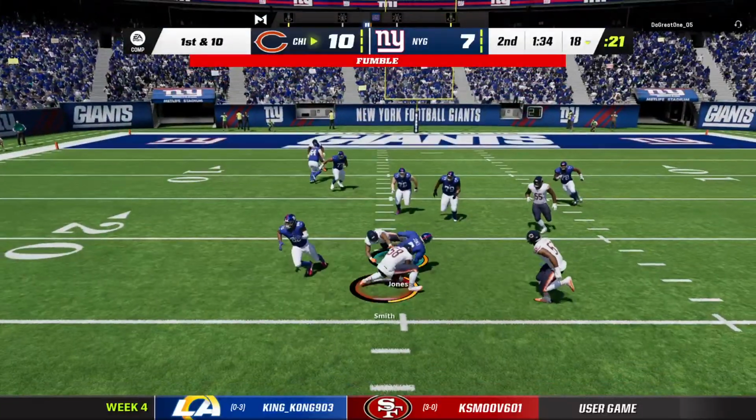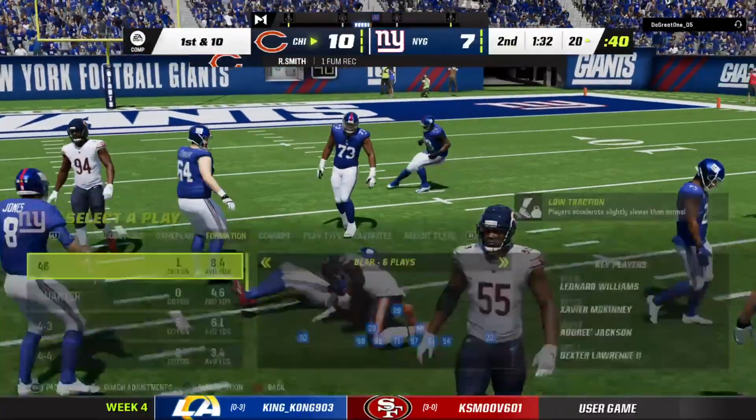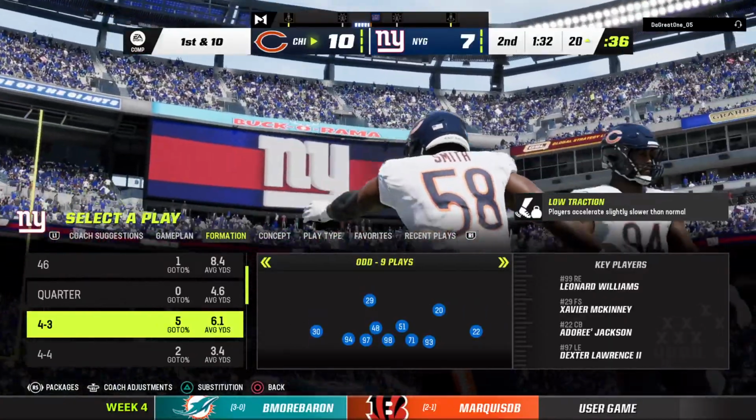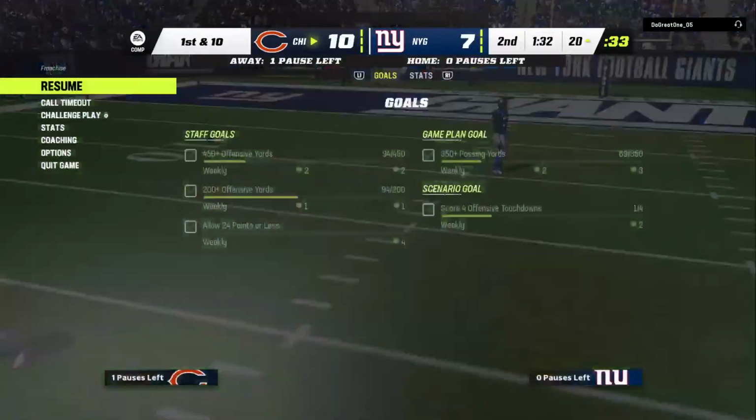Jones hit and the ball's out. And this is picked up by the Bears. So they've got the football and they'll start right on the edge of the red zone at the 20-yard line. And so the last 3 drives, you've got 2 interceptions and a fumble.